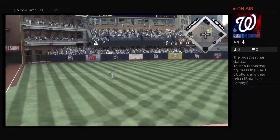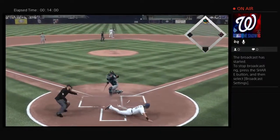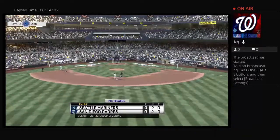Hold on now, that ball is down and could score a run. Jankowski rounds third and is digging for the plate. The tag, and he is out at the plate.